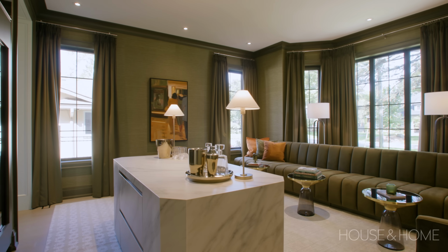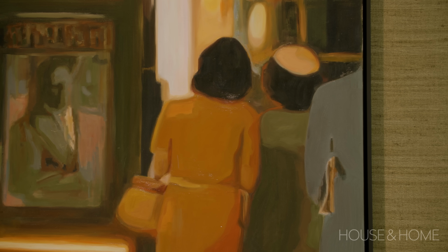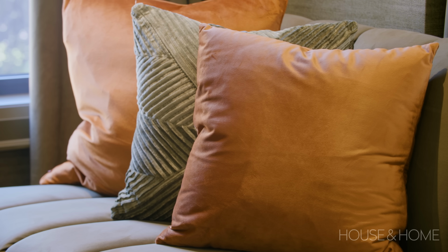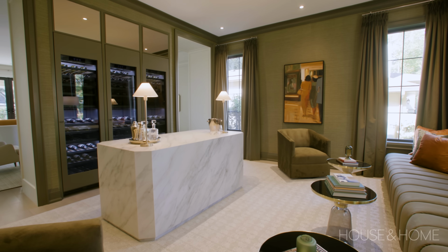Adjacent to the living room, we have the library. Well, a couple of years ago, we were designing workspaces all over the house and doors to close off when you were doing Zoom calls. So this time I thought, let's just get rid of that. We do have a workspace upstairs, but let's make this an entertaining space.